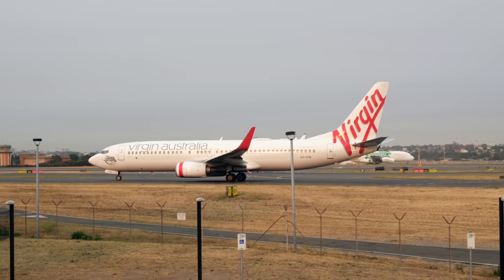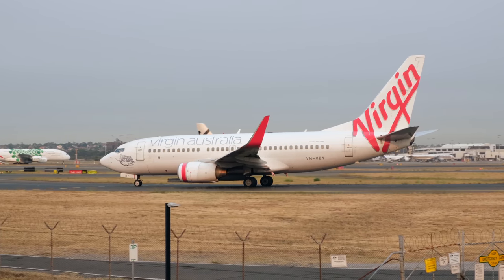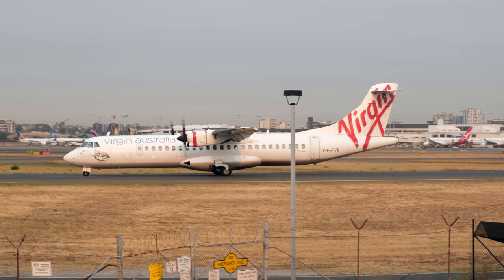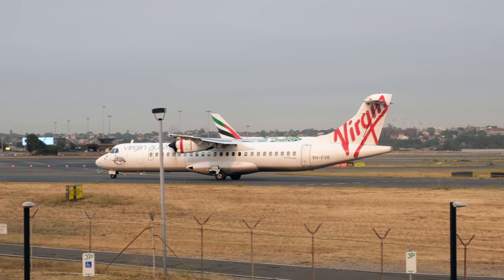What's interesting is that they also have two very rare 737-700s, which is just a smaller version of the previous one. And finally, before we head off to check in, here's the smallest aircraft in the domestic fleet, our aircraft type today, an ATR-72-600, which you'll be seeing a lot more of very shortly.